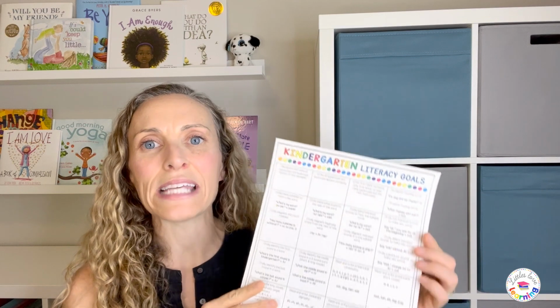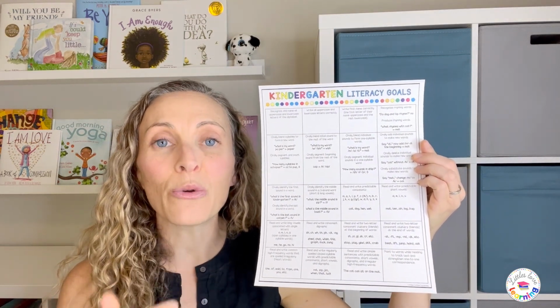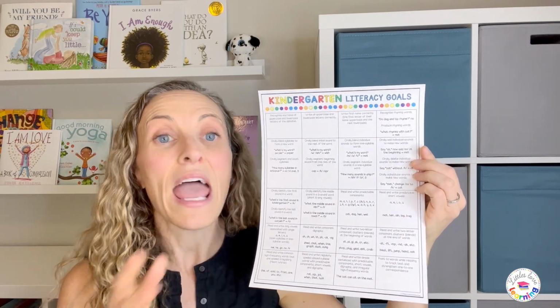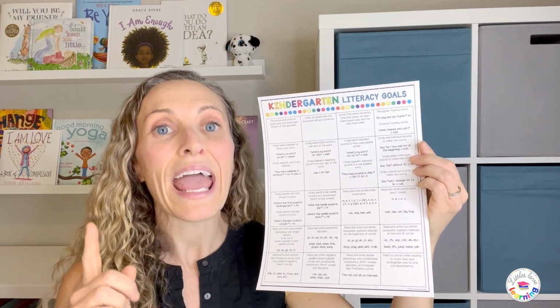I hope this information was helpful for you today. Again, I think the best thing you can do is to download the free end of the year kindergarten literacy goals so that you know what your child should be working on in kindergarten and what they should do by the end of the year. And it will also give you examples of words that they should be able to read and spell. Don't let me forget that part.